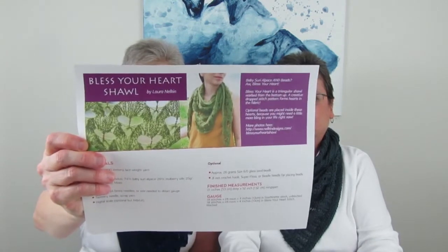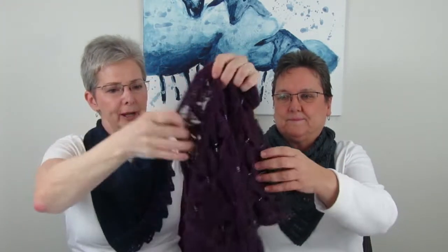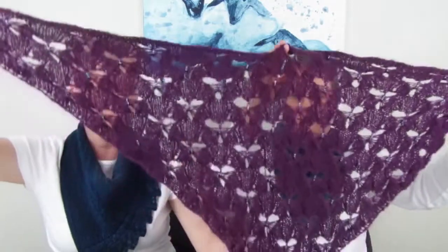Now my next finished object is a shawl, and it's the Bless Your Heart shawl by Nelkin. So this is a shawl that's made with Cumulus by Fiber Spates. So it's 74% baby Surrey alpaca and 26% silk, 74 and 26. Math teacher, I know it needs to add up to 100. So here it is. Now, this isn't something that I'm going to block. It does have beads, so it'll give it some weight. Feels fluffy.